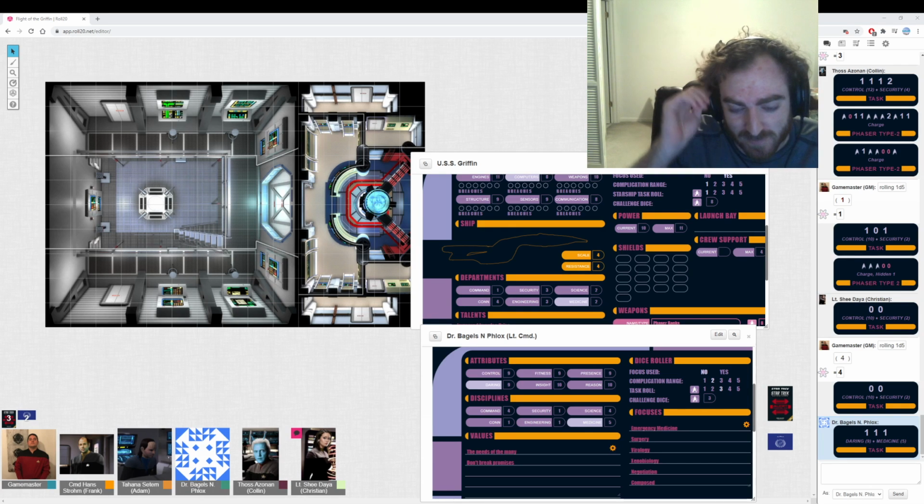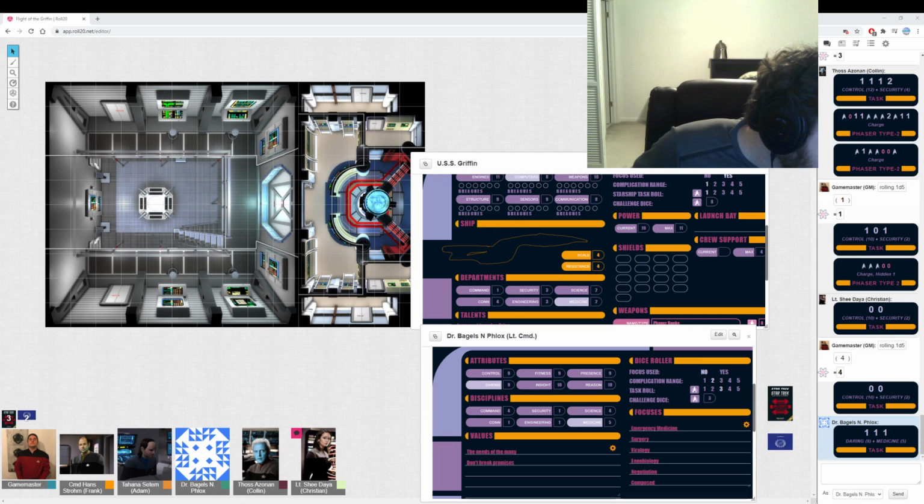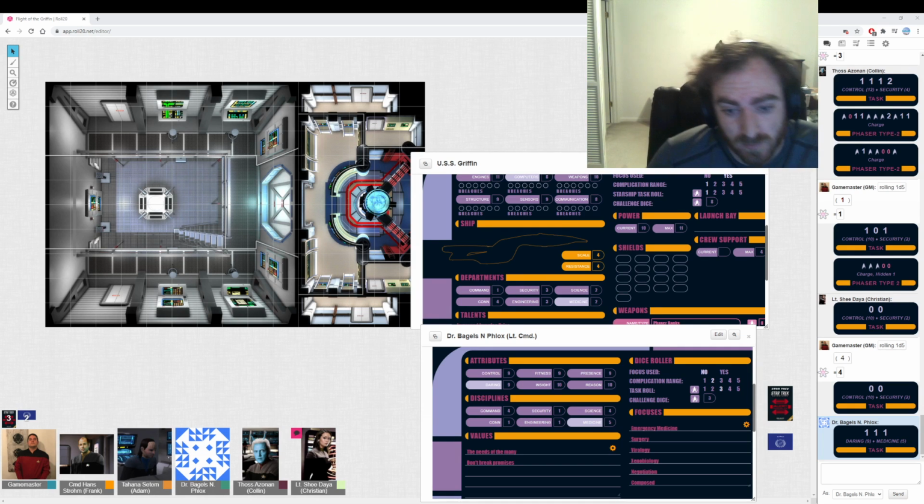And you have an advantage. So the scene is going to change in such a way that anything they want to do is going to be harder. For the next round, all of their tasks are going to be one difficulty worse. That includes shooting, that includes attempting to hold on to the ship, anything like that. That'll kick in right now.